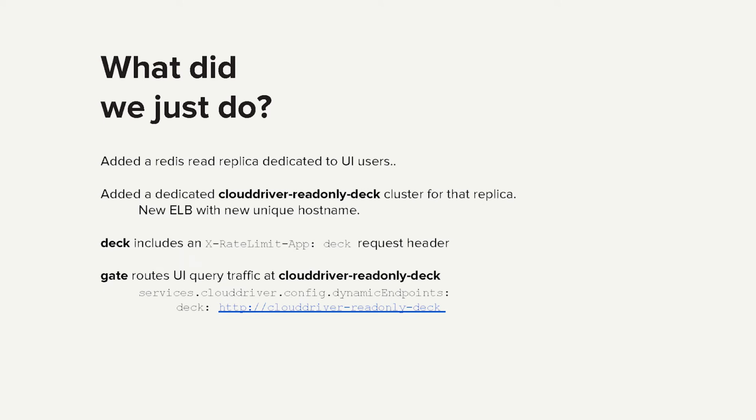So that's fairly straightforward. In Gate, you can add some configuration for dynamic endpoints. So services.clouddriver.config.dynamicEndpoints. And so anything with that X-Rate-Limit-App that matches deck will go to this clouddriver read-only deck replica. And now we've partitioned UI read traffic away from our main replica.